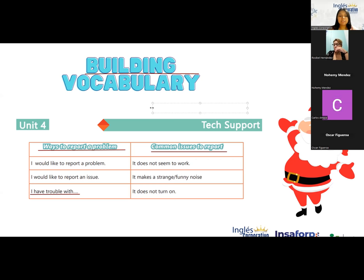Recuerde que, por ejemplo, si quiere decir que la computadora no funciona, my computer doesn't work. El doesn't work es no funciona. Y aquí usted le agrega el objeto. For example, my computer doesn't work. The photocopier doesn't work. No sirve, no funciona. My telephone doesn't work. My internet connection doesn't work. What else? The coffee maker doesn't work. Yes, etc. El doesn't work es que no sirve, no funciona.